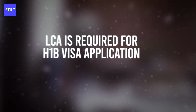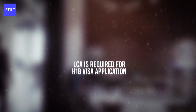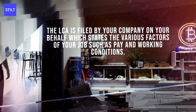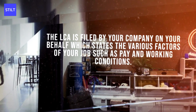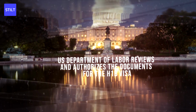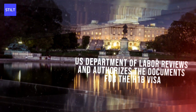LCA is required for H-1B visa application. Upon securing your job at an American company, the paperwork process is already underway. The LCA is filed by your prospective employer on your behalf, which states the various factors of your job such as pay and working conditions. The U.S. Department of Labor then reviews and authorizes the document so that you can acquire the H-1B visa.